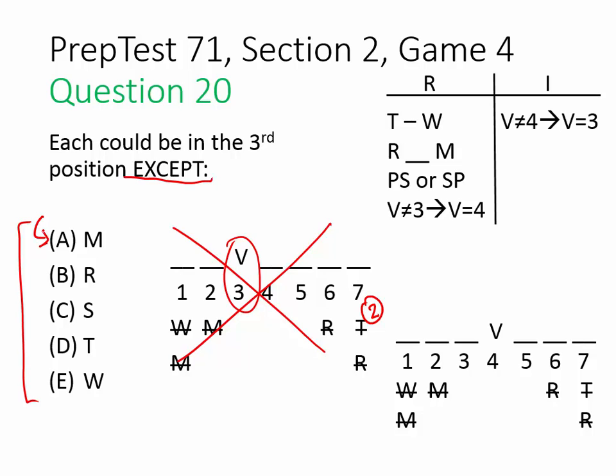Answer choice A. If M is third, R must be first, according to this rule. We know that S and P have to be next to each other, but we don't have too many other rules related to them. And T must come before W. So we've met all of our requirements, and M is in the third position. Certainly seems that this could be true. Answer choice B. Could we place R in the third position?